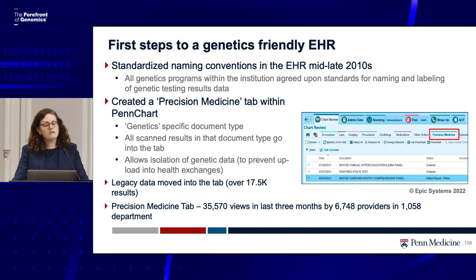It also, interestingly, allows isolation of genetic data, and we have had a lot of discussions about doing that in order to prevent its upload into health exchanges, which I think is important. Because of our long-term naming conventions, once we set that up, we were able to move our legacy data over. Again, this isn't discrete data. This tends to be PDFs, but because it was all named very similarly, we were able to do that.